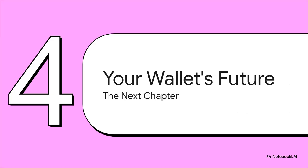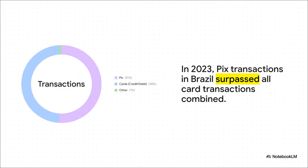So what does this all mean for how we're going to be paying for stuff in the future? Because this isn't just some tiny technical difference we're talking about. This is a fundamental ground-level shift in the whole landscape of payments and credit. And let me tell you, this shift is already happening, and it's massive.